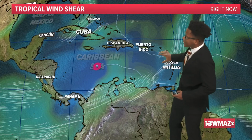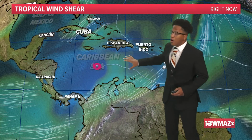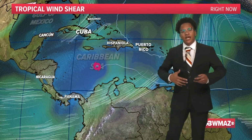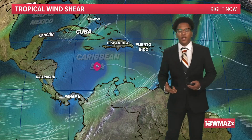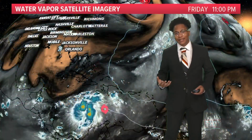Now, previously, this system was over where this green area is, and that's all wind shear. Wind shear is basically the change in wind speed as well as wind direction with height. And what that does is it basically tilts the storm, halting any further development that we would typically see.